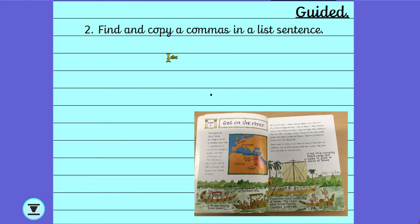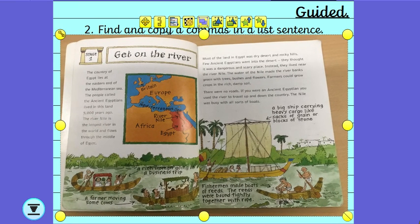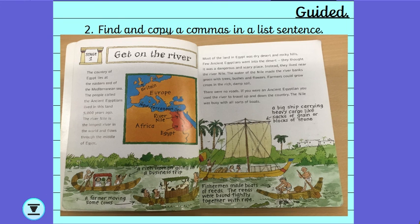Okay, let's move on to number 2. Find and copy a commas in a list sentence. So let's have a look. Let's go big again. Remember, commas in a list are when we use adjective, comma, adjective, and adjective. So if we scan through the text, can you spot any commas? And if you can spot commas, are they being used in a commas in a list sentence? Let's have a look. Okay, and if you're like me, you've all spotted it. The water on the Nile made the riverbanks green with trees, bushes and flowers. So you now need to copy that in your best handwriting as answer number 2, please. Why don't you pause the video while you do that?